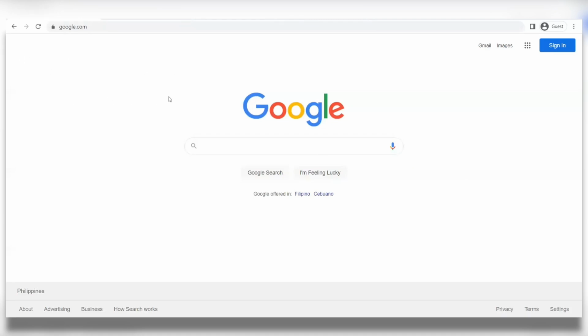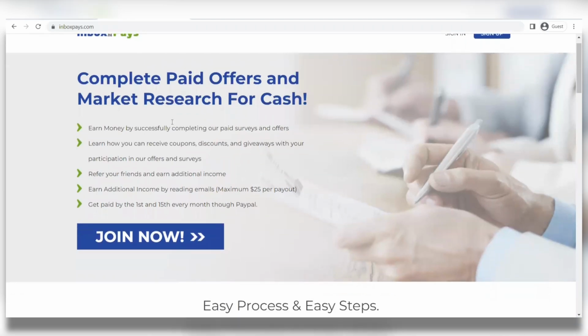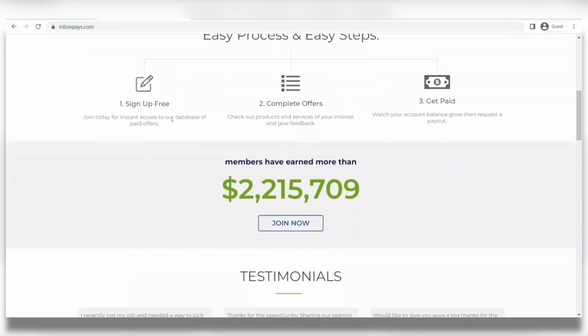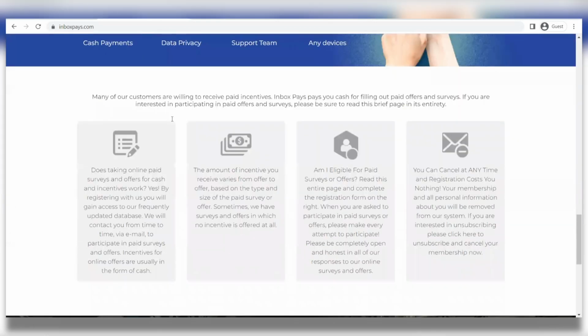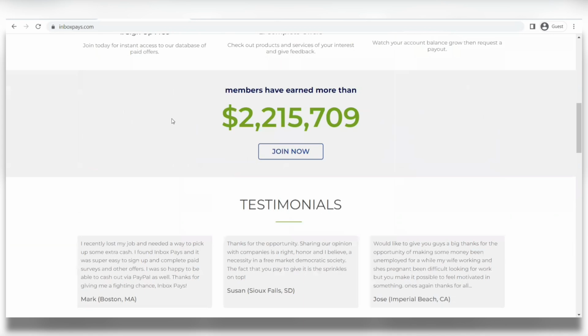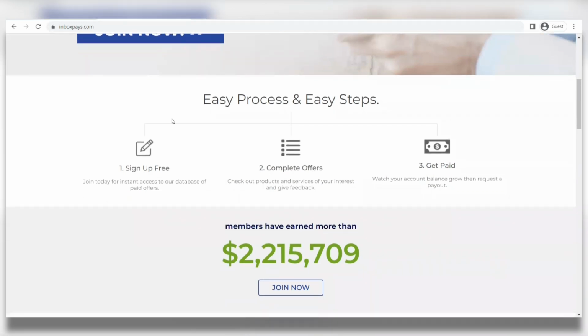So right now, I want you guys to go on to this website, which is called inboxpage.com. And basically, this website is where you get paid to click on websites and you can earn money just like this. And obviously, all you have to do is repeat this over and over again. As you can see here, the members of the inboxpage.com have already earned more than $2 million. And this has been around for a very, very long time. And they pay you your cash payment straight into your PayPal account, into your bank account, whatever it is, PayPal, AirTM, Paytm. There's a lot of different payment methods.